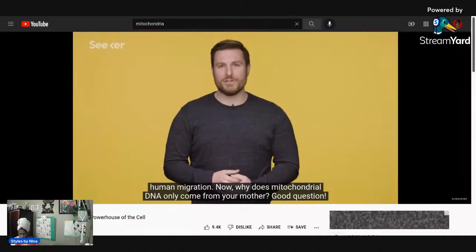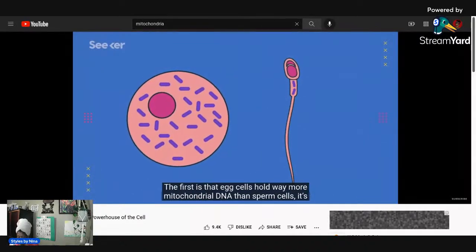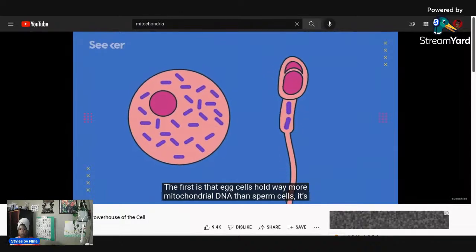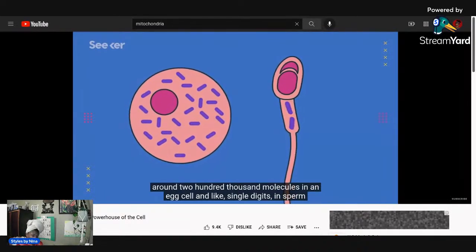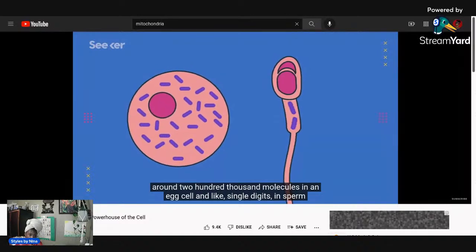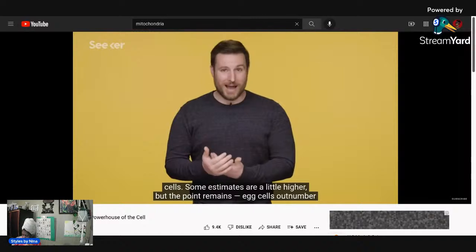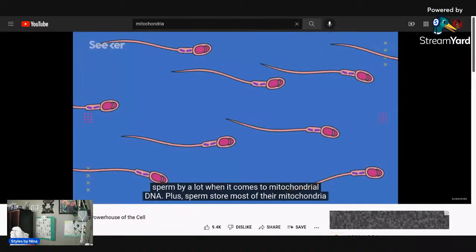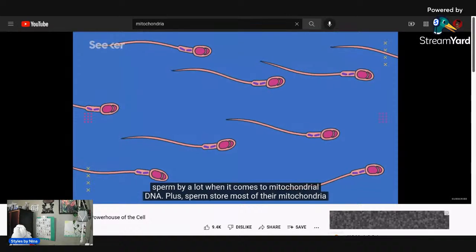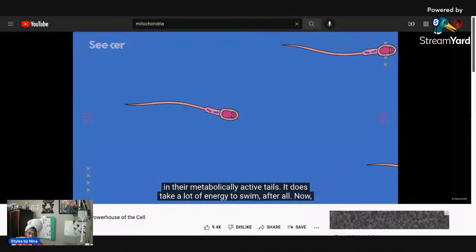Now, why does mitochondrial DNA only come from your mother? Good question. The first is that egg cells hold way more mitochondrial DNA than sperm cells. It's around 200,000 molecules in an egg cell and like single digits in sperm cells. Some estimates are a little higher, but the point remains, egg cells outnumber sperm by a lot when it comes to mitochondrial DNA. Plus, sperm store most of their mitochondria in their metabolically active tails. It does take a lot of energy to swim after all.